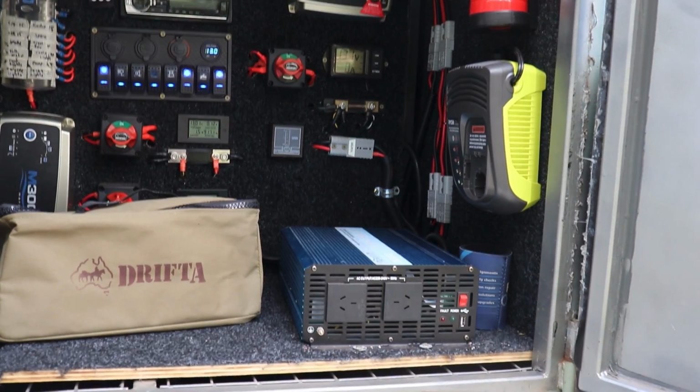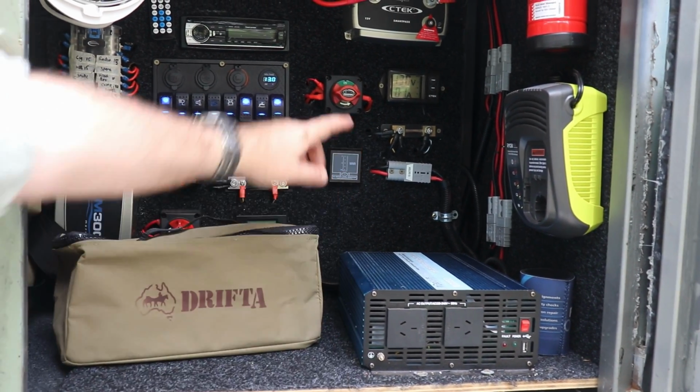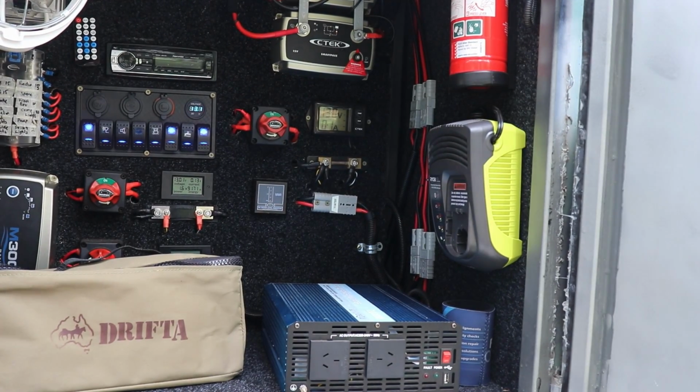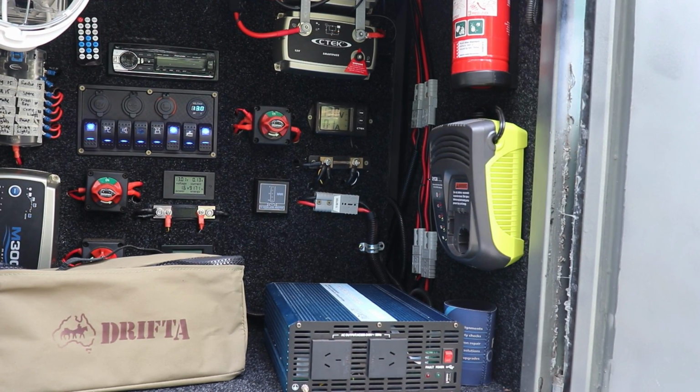So the other things we've got going on here as well: what we can see up here on the little CTEC monitor, we can see the current going in. Look, we're not getting much at the moment, 100 milliamps, nothing really, but we're pretty much fully charged anyway, so we're at 13 volts. So we can get all that information from up there.